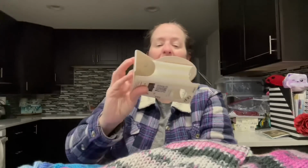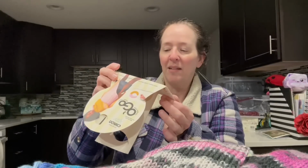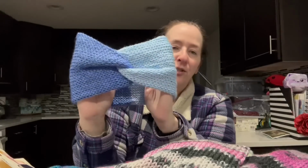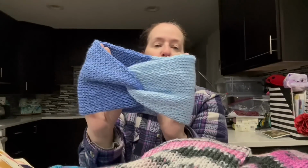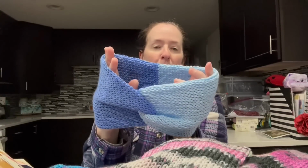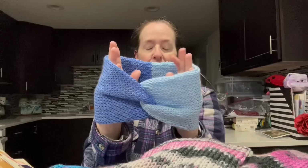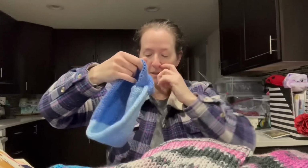All right, so I had this Caron Simply Soft. And the color on this is called Berry Blue and Soft Blue. And I wanted to do one of those ear warmers, but in 2 colors. This Caron Simply Soft is half one color, half the other. So I don't remember how many rows, but however many rows you're supposed to do, like 90. So I did 45 rows of the one color, and then I changed and did 45 rows of the other color. So the transition is really not bad. Well, I don't think it is.